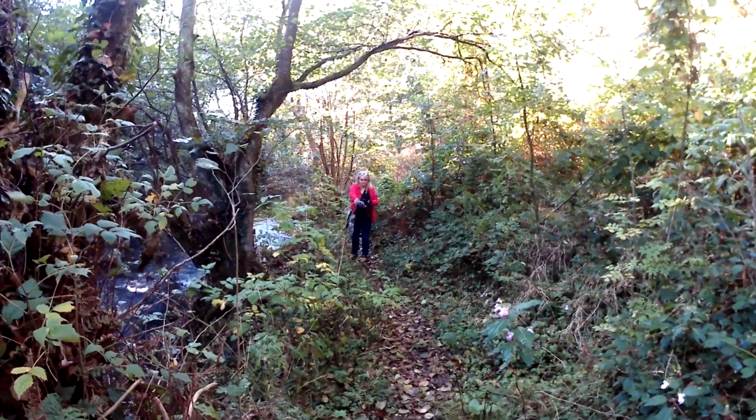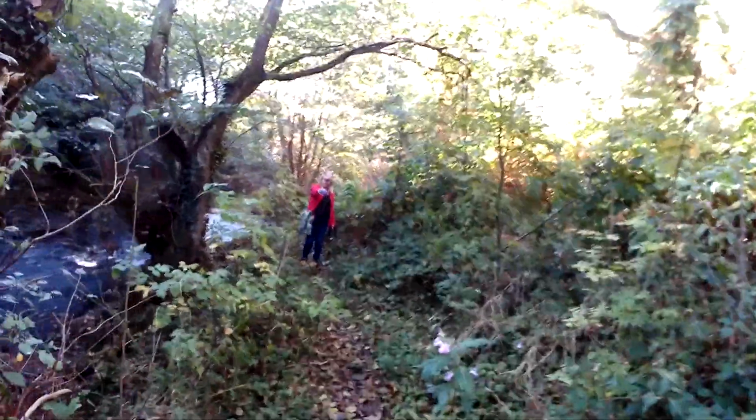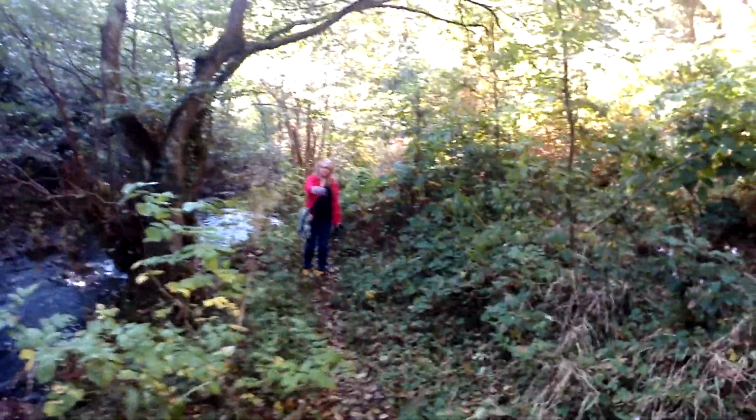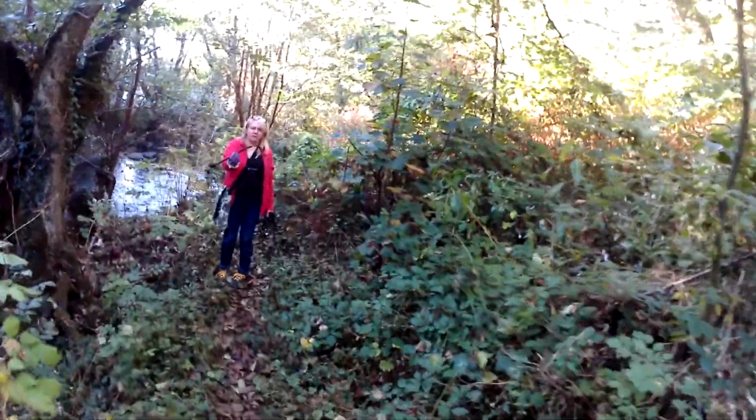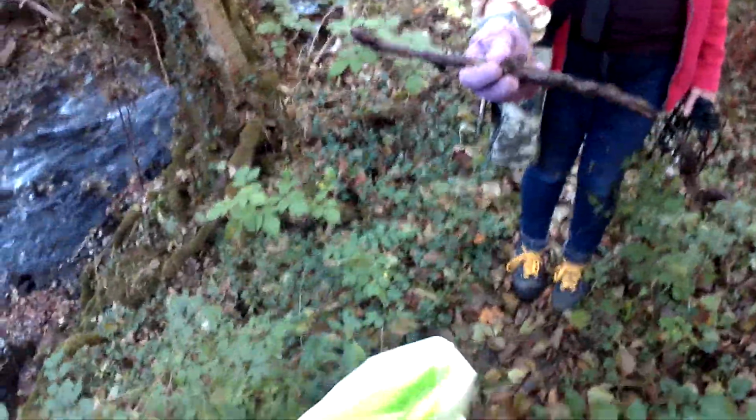This is a poker, is it? Oh, it goes on a gate or something, is it? Yeah, I think it's seen better days, but it looks like a gate fastener or something. Oh well, pop it in the bag.